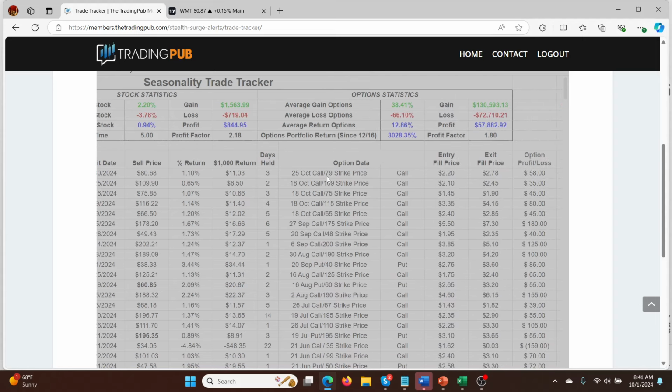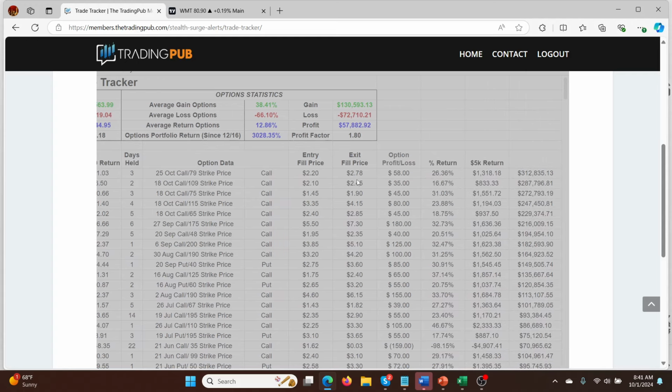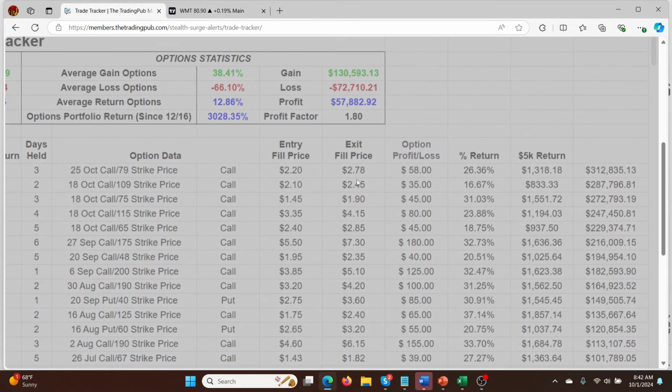So these were the calls, the 79 strikes. He got in at 2.20 and he got out at 2.78 or a 26% return. So if you were using 5K, that would be 1,300 bucks. So really nice. So that's all I've really got to say about WMT.